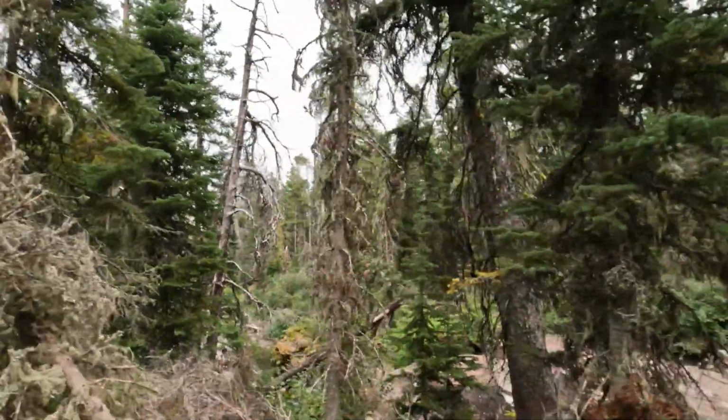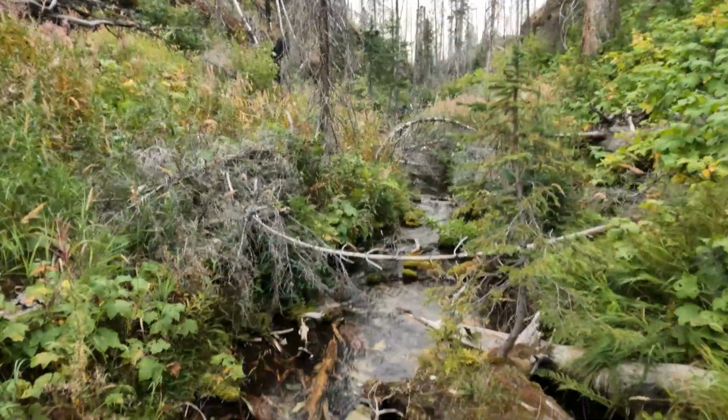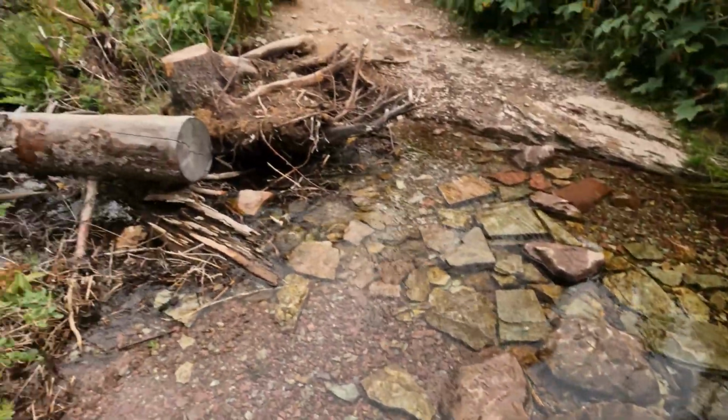And having checked out the two waterfalls, it was time to head back to the van and drive some more of Going to the Sun Road. Here's another look at the amazingly clear water here in the park. And we're going to come across another friendly chipmunk.